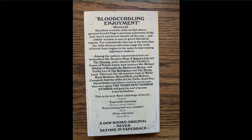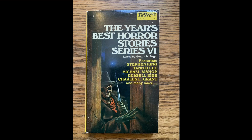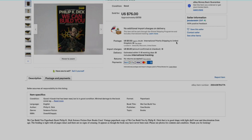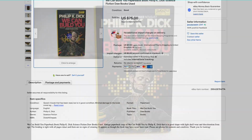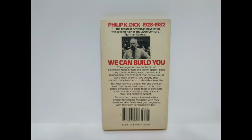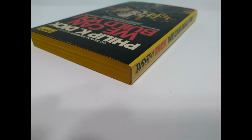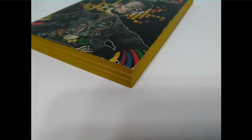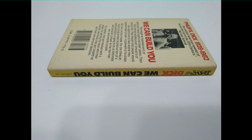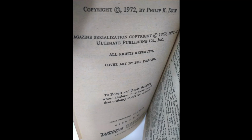Almost ready for the shocker of the video, coming up quite soon, the new world record. This is very nice, $75 for We Can Build You. This was, I believe, the reprint. It's just a late reprinting of this one. Very, very nice edition of that. It looks mint on red. Hugely collectible, old Philip K. Dick.